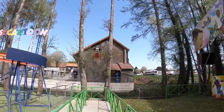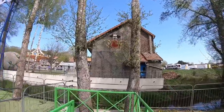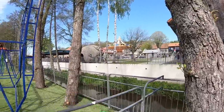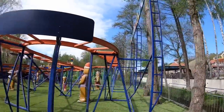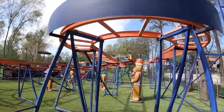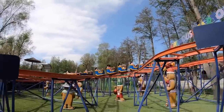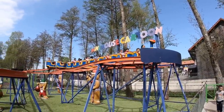And then we'll go and check out that area over there. Could be some sort of dark ride over there. We are not sure. We've looked at the map, we can't really understand it. Obviously it's in French. Yeah, so basically it does this. Seventh credit of the day though. It's got more coasters than a lot of parks I've been to.